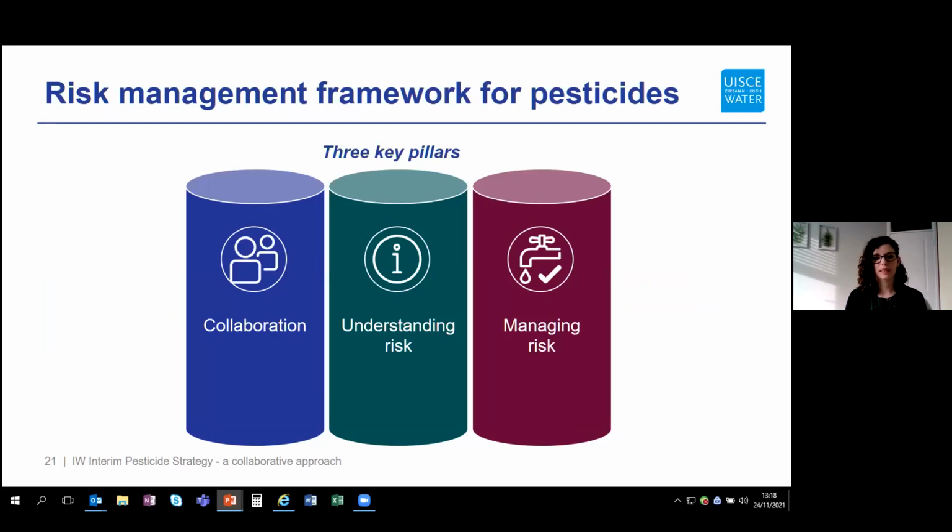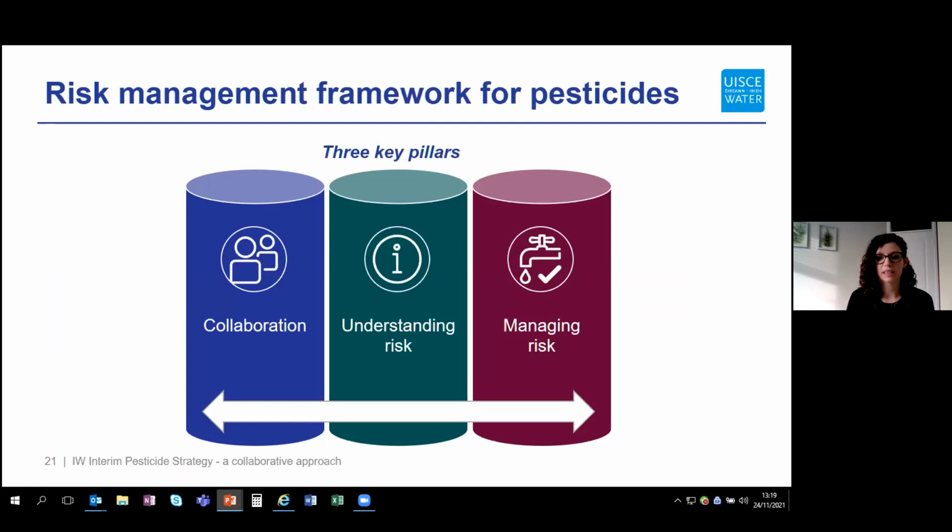So this is what is contained within the strategy. This is our risk management framework for pesticides. It contains 3 key pillars: collaboration, understanding risk, and managing risk. Collaboration occurs during all the stages of the risk management process. And this framework is in line with ISO 31000 for risk management.